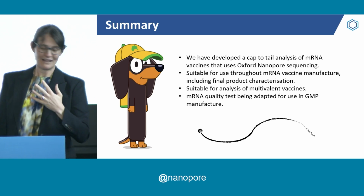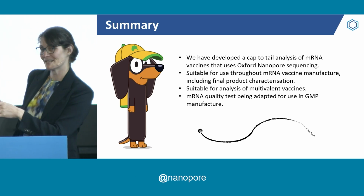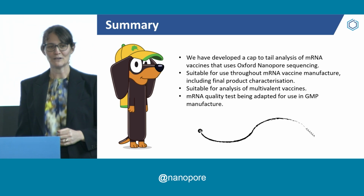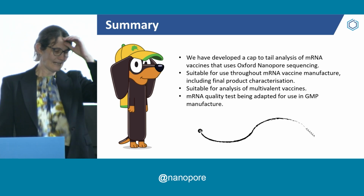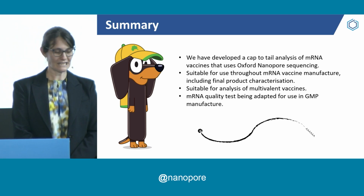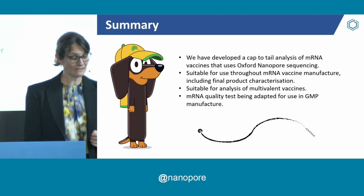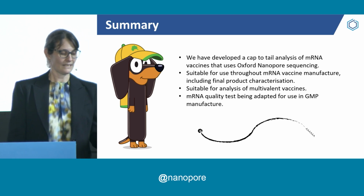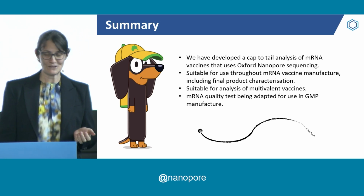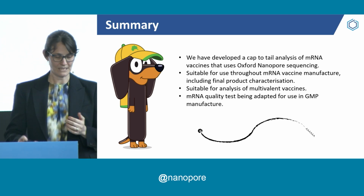And so basically what we've been able to do is to use Oxford Nanopore sequencing for a cap-to-tail analysis of mRNA vaccines. They're suitable for use throughout mRNA manufacturing, including final product characterization. In particular, and interestingly, this includes multivalent vaccines, and also this mRNA quality test is being adapted for use in manufacture, but we're in much earlier stages and still watch this space.